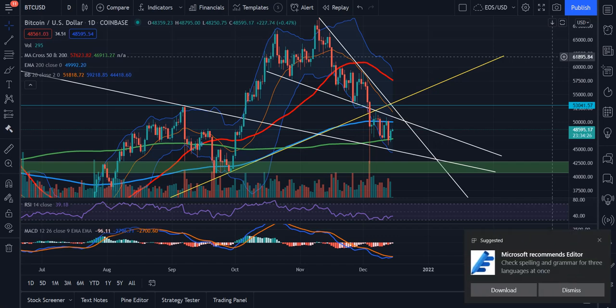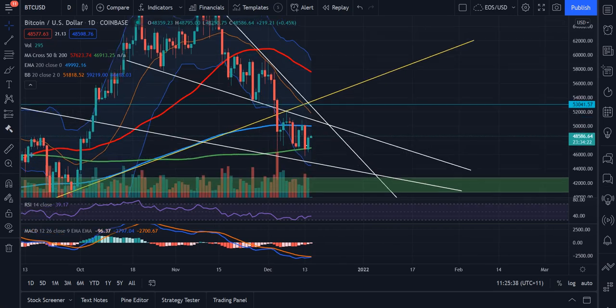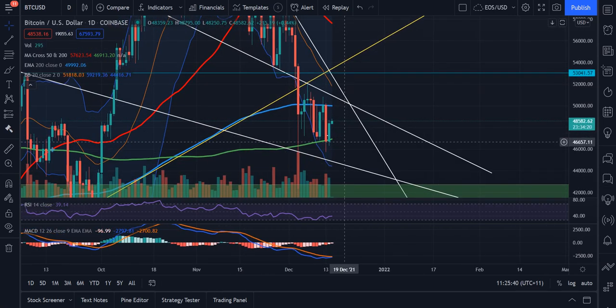Yesterday we said that there was a glimpse of bullishness coming back into the market, and today we have started to rally. We closed the daily candle on the previous day, a red day, at around 46,700, just below the 200-day SMA, but not below it enough to say we didn't hold the support.